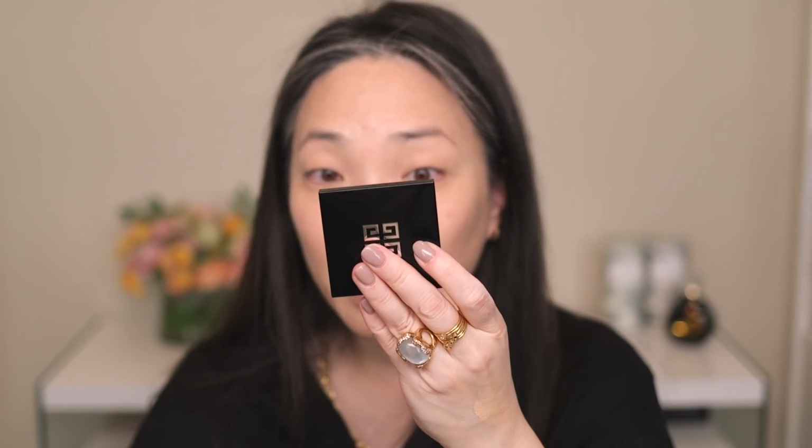Again, I'm gonna stick with like a light medium coverage, and it has like a subtle kind of luminosity to it. It's really lovely. So far, I'm really, really liking it. Let me take a close look here and see what it's doing in my problem areas. All right. Oh, wow. It's actually sitting on my skin really nicely.